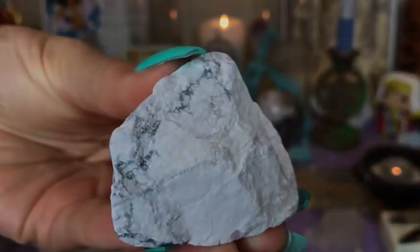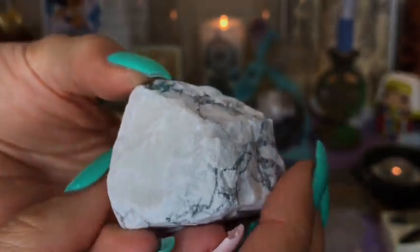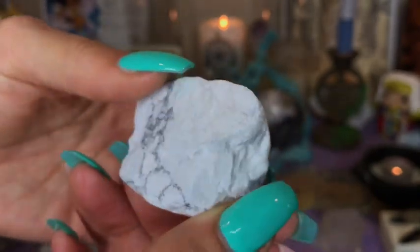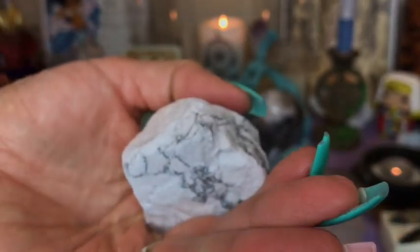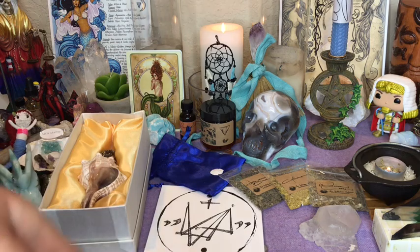And sometimes people who sell stones and things like that will dye this blue and pass it off as turquoise when actually it is howlite. But I love the peaceful nature of howlite, and I do agree that it is a stone of attunement.